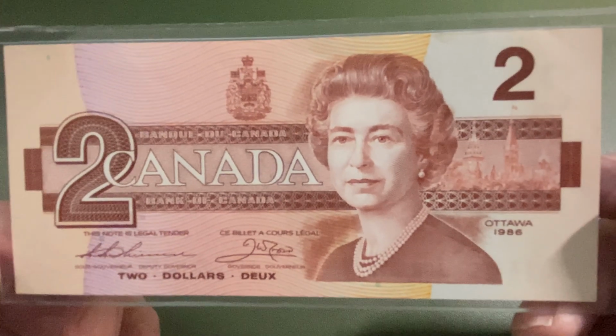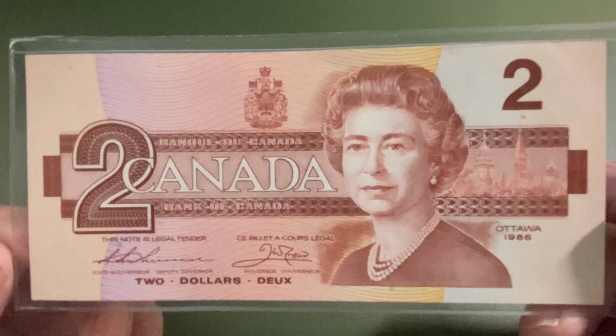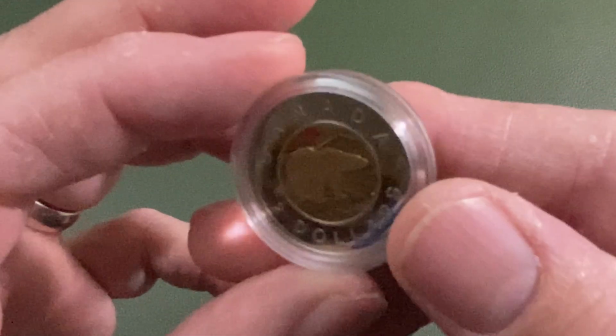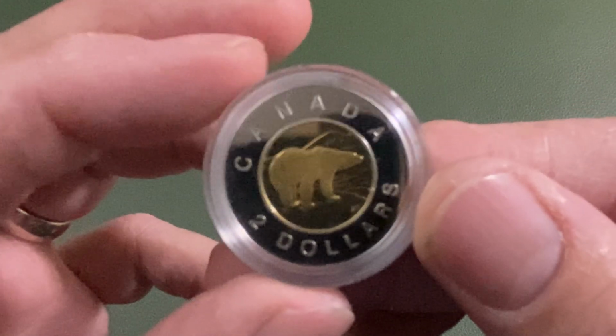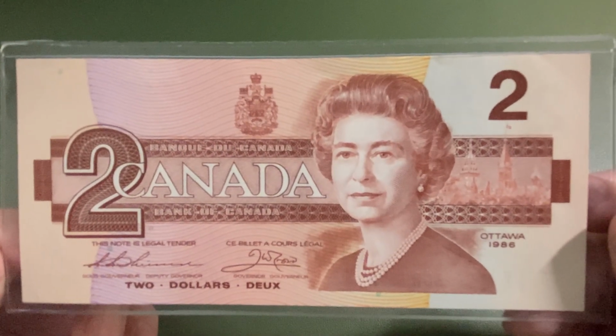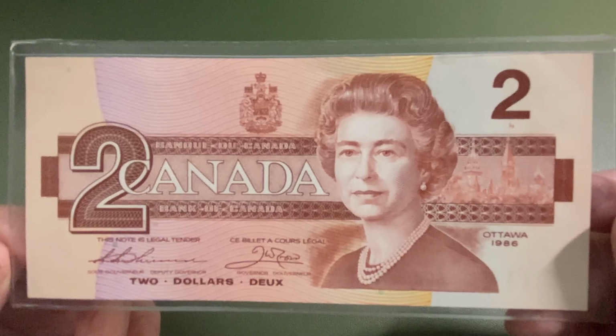The $2 was withdrawn from circulation on February 16, 1996. 3 days later, on February 19th, the new $2 coin, affectionately called the toonie, was put into circulation. For me, this is kind of sad because $2 notes always hold something special for me and always create conversation.